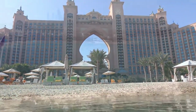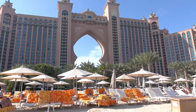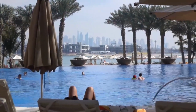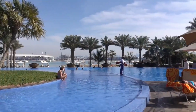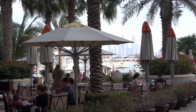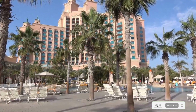Step outside after a perfect meal, and you'll find yourself pulled toward the heart of Atlantis, the pools and the beach. The Royal Pool, surrounded by towering palm trees, feels like a reflection of paradise itself. For families, the zero-entry pool offers gentle shallows, while the private cabanas offer shade, privacy, and dedicated service. The private beach stretches for over a kilometer, with soft golden sand meeting the turquoise waters of the Arabian Gulf. Here you can swim, kayak, paddleboard, or simply sink into a sunbed and let the sound of the sea erase time.